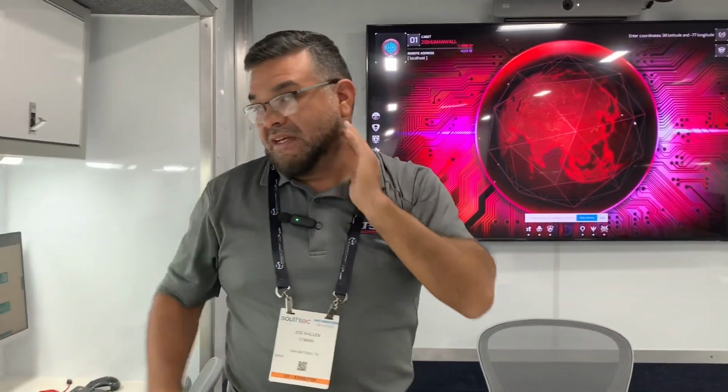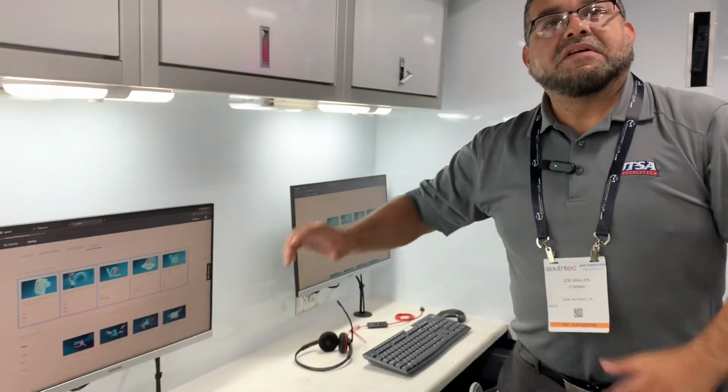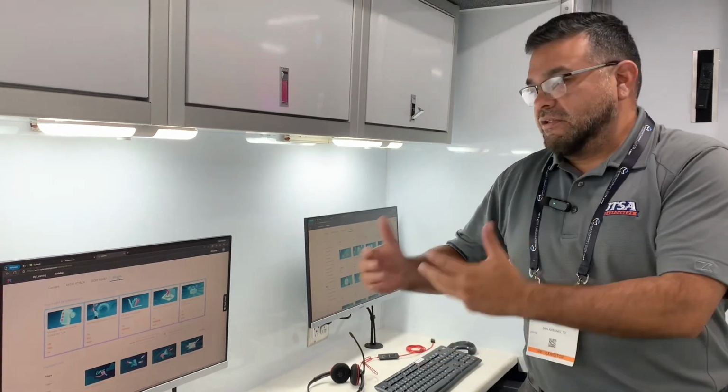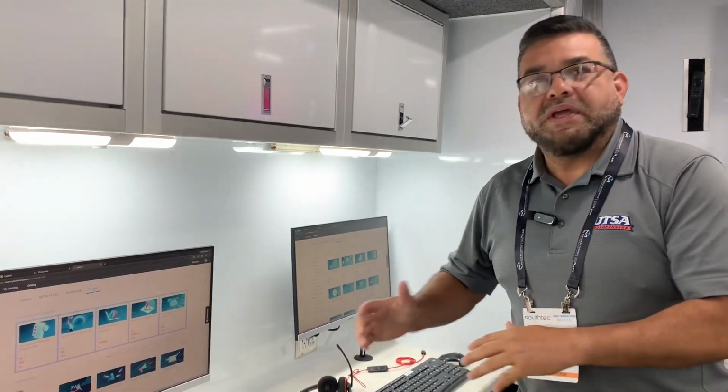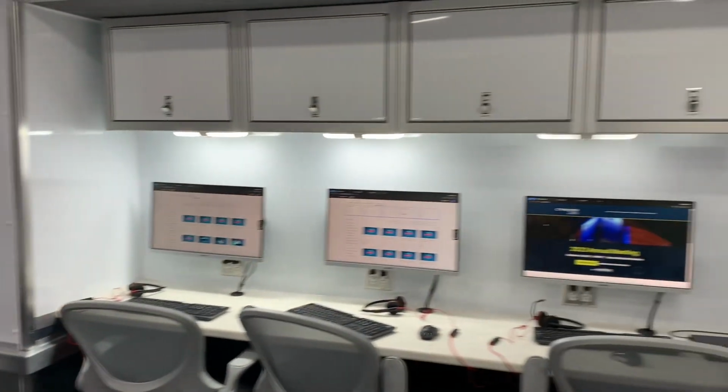We hope to take this on the road and be able to take that experience right to the front door. That's the plan. We have a lot of hands-on, self-paced training that they can do at their own pace, or we have the whole team exercise concept. That's fantastic. Wow, what a great setup.